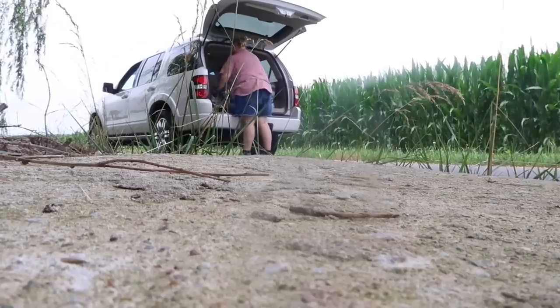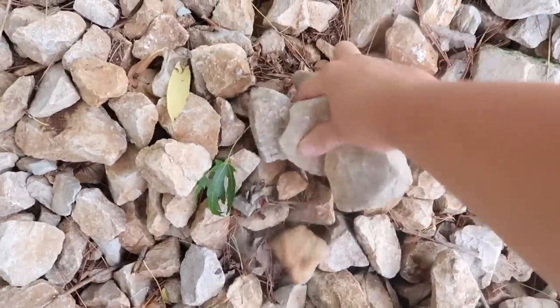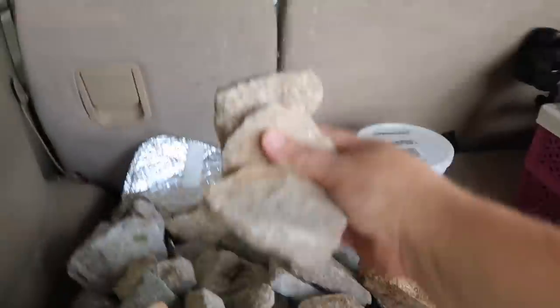And if you've seen last week, we got free wood that we're going to use to make projects this summer. Sometimes people just have extra materials left over from projects that they're working on, and they just want to get rid of it. Got a good pile of rocks. There was still a lot left, and she told me I could come back and get more if I wanted to.